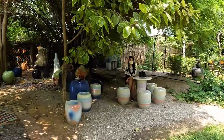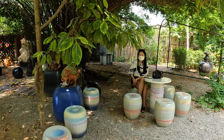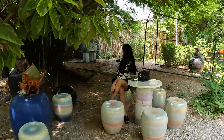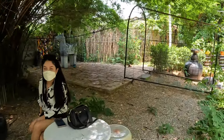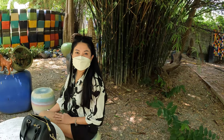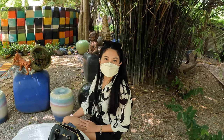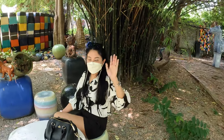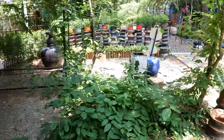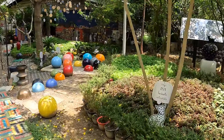I believe that the family who started off this ceramics factory here originated from China, and they brought their skills and expertise to the Ratchaburi area. And I'm not sure, but I know it's been going for over 60 years, but maybe as much as 100, I can't quite remember.